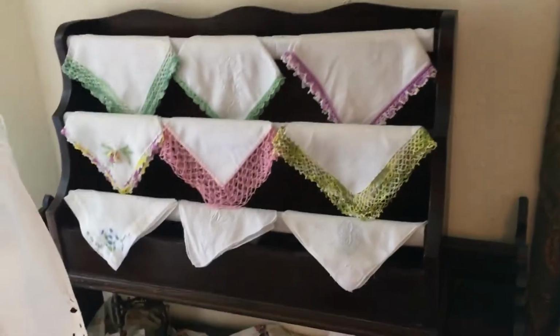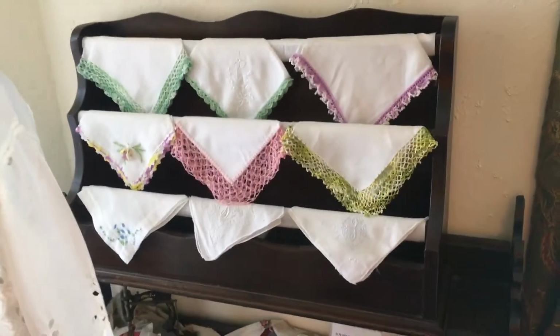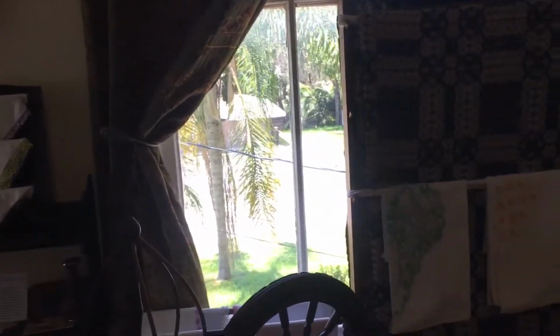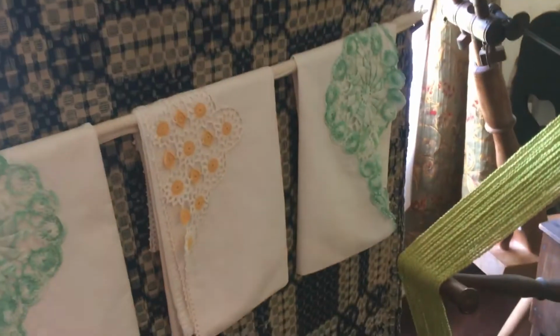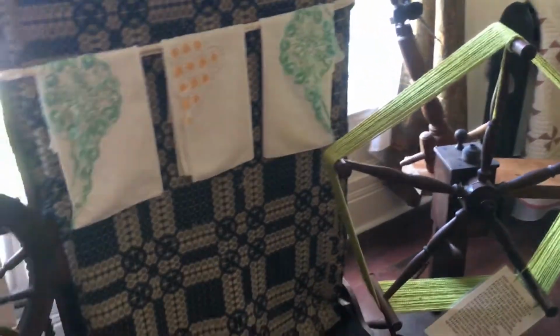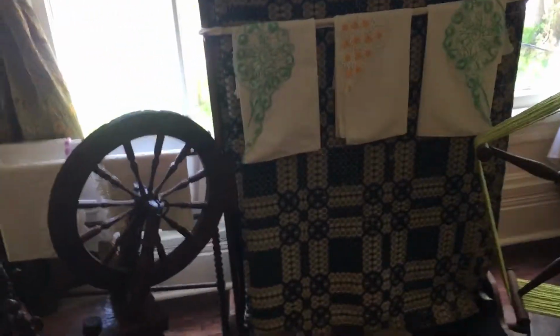Yep, and all of these are also handmade. Most of the dresses back then are handmade, either by them or professionally, if they have the money. Now, were any of these made by these machines, or are these just all stuff that you had gotten? No, they were just donated.